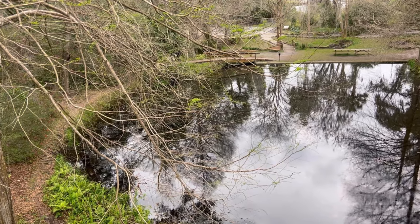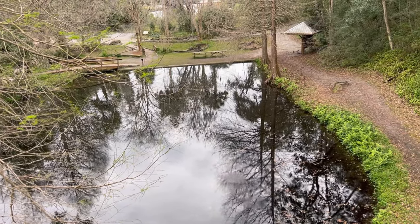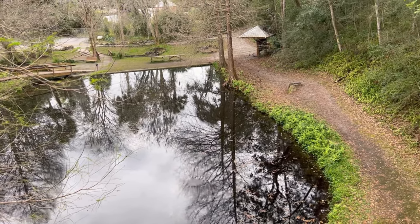So it appears there's two suspension bridges, because the water beneath us wasn't like that at the other bridge. So I'll have you take a look. There's a look from the top of the bridge, right in the middle of the bridge right here. Heading over, hopefully, to the observation lookout.